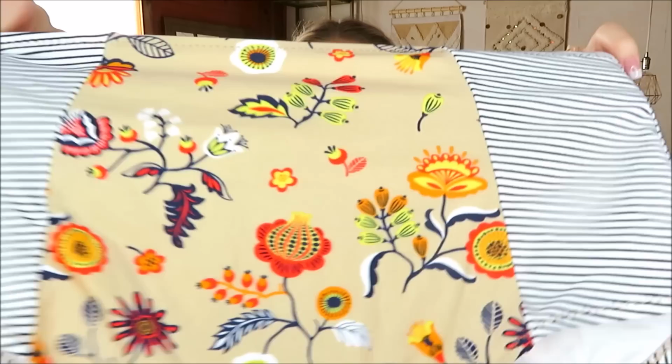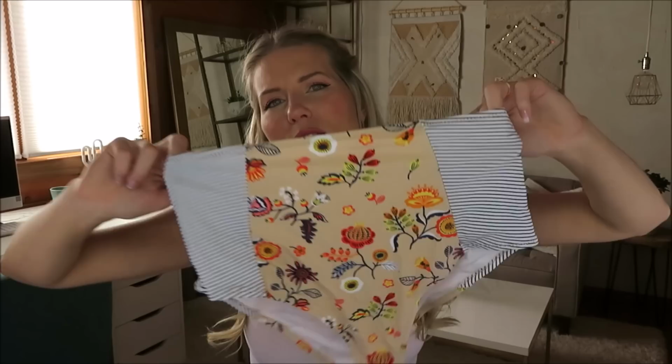I got another favorite. This is going in the drawer too. Okay, some of you might like this, some of you might not. I love it. So here are the bottoms, and it's got this kind of nude colored fabric. Let me see if I can get this adjusted here. Not really, okay, so you can kind of see. Nude color fabric, black and white striped sides.